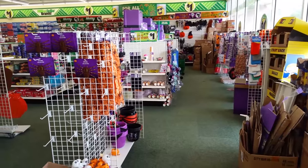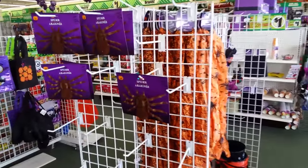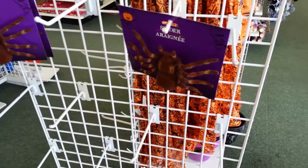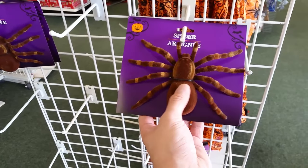Okay, so they got their Halloween stuff up. Got some spiders. Oh, it's fuzzy. That's interesting. Trying to get that camera to focus.